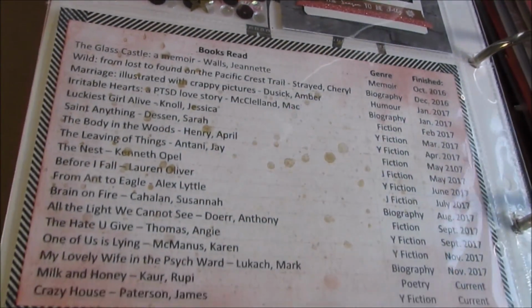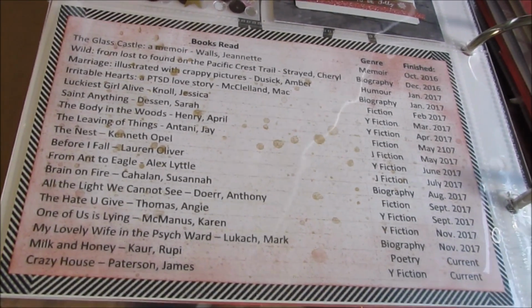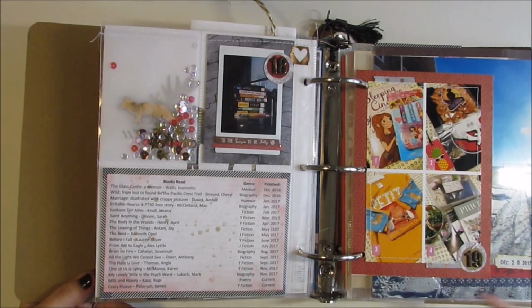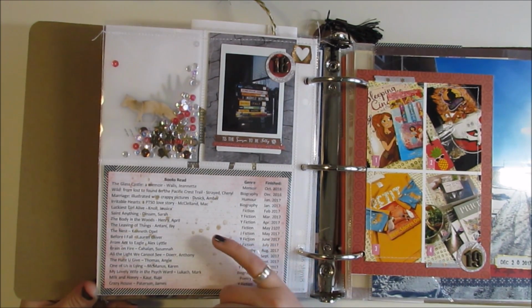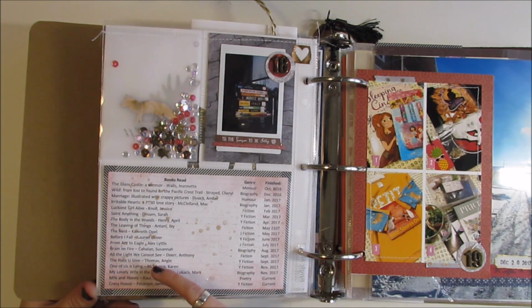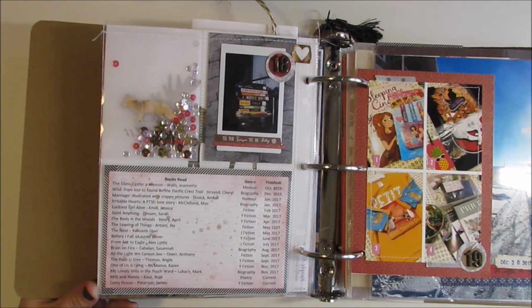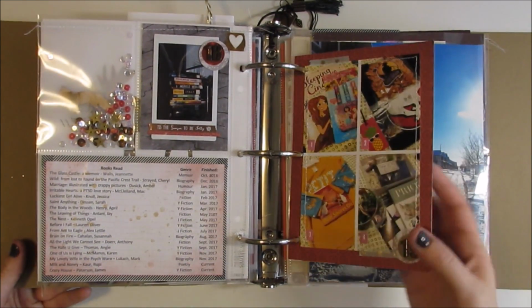Here is my book list. Let me know if you've read any of these and what you thought of them. Some of my favorites this year was, of course, The Glass Castle. That was awesome. What else? I really liked The Hate You Give. That's a young adult fiction. But yeah, those were some really good books I read this year.